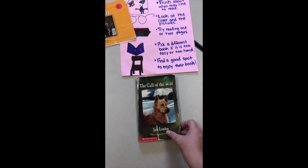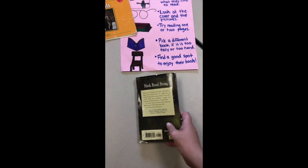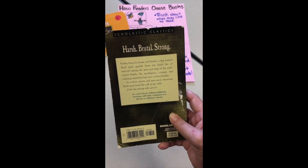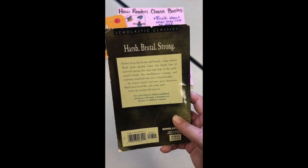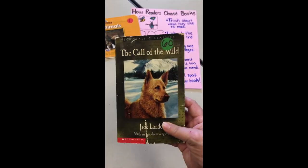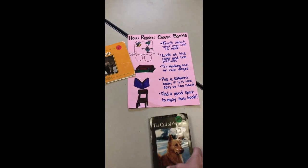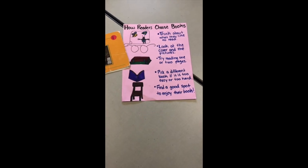So the other book I chose was The Call of the Wild, and it has a picture of a dog on the front, so I thought maybe it would teach me about animals in the wild. But when I look at the back, it says, stolen from his home and family, a dog named Buck must quickly learn the harsh law of survival among the men and dogs of the gold-crazed north. Well, this sounds like it's about a story about a dog, and it's not actually teaching me about animals. So it does not, now that I've looked at the cover of the book, seem like a good fit for me. It doesn't fit my purpose. So I'm going to put it aside, and maybe I can come back to it and read another day.